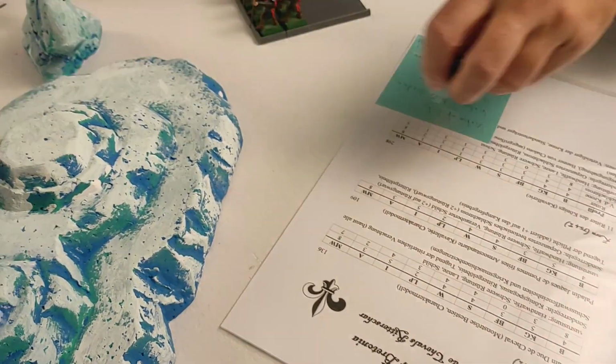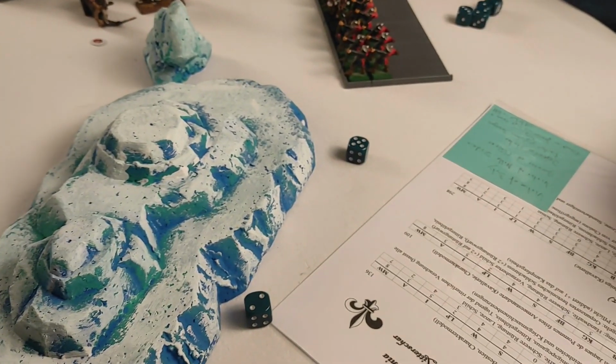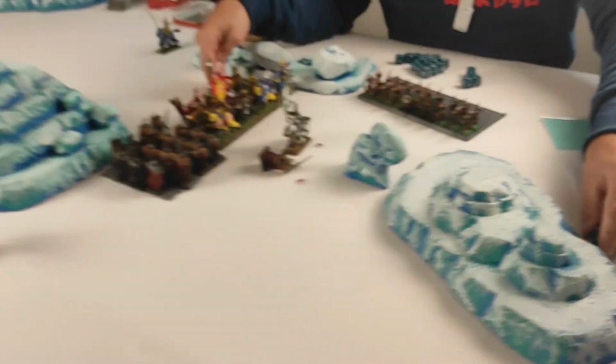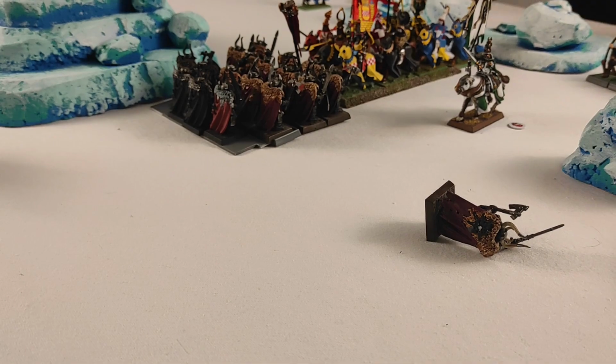Okay, oh, they're free. That's too much. Oh, but I can re-roll from the BSB. Okay. 7, yeah, they hold the line, but barely. Yeah. Okay. And that's the end of my final turn.